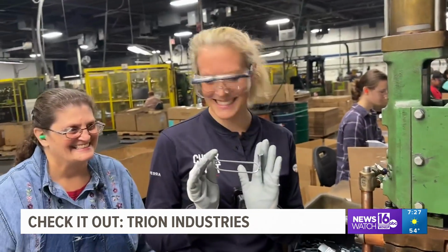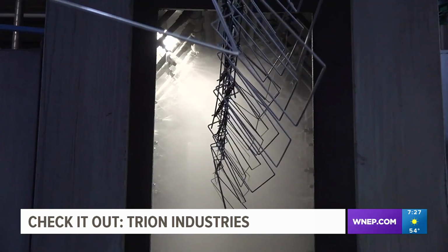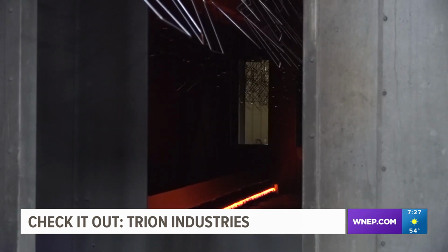The next step for many of these components is paint. Parts are hung on a conveyor belt, where they are washed, dried, and then sprayed with a magnetic paint that has an interesting texture and clings to the metal before it is baked on in an oven.